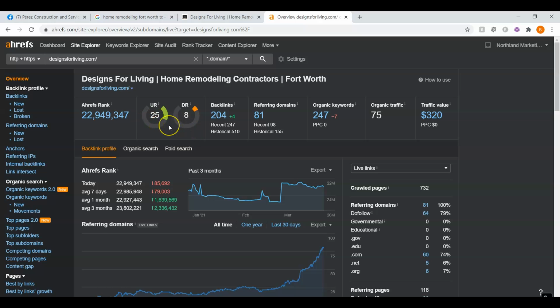These are really important to your Google ranking, okay? The higher these numbers are, the higher you're going to rank in Google. They're generally raised by backlinks here. We can see they have 204 backlinks coming from 81 different websites. 64 of those websites are powerful.